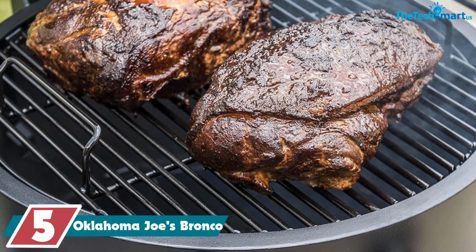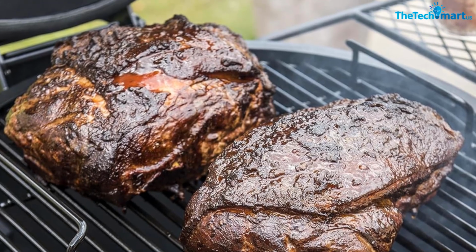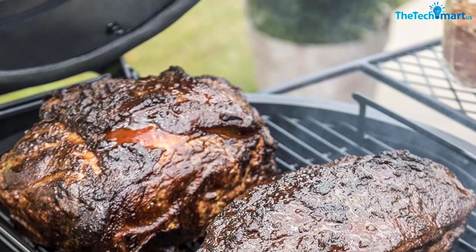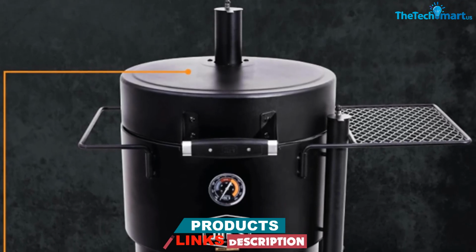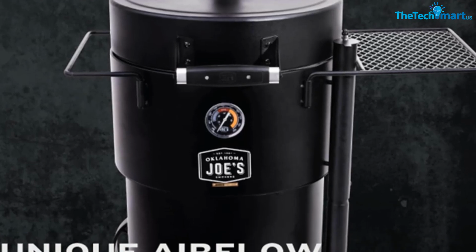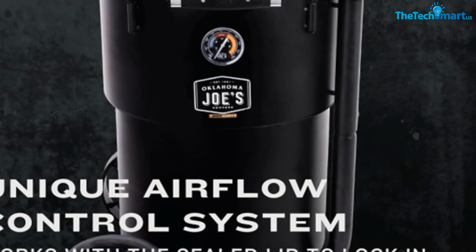Oklahoma Joe's have thought through the design really well, and it comes with everything you need to smoke, grill, bake, and roast without having to fork out for any extras. Inside, the quality's not bad. The charcoal basket and grates are porcelain coated to last well and handle the high heat. Plus, the included hooks are stainless steel so they're strong, dishwasher safe, and rust resistant.